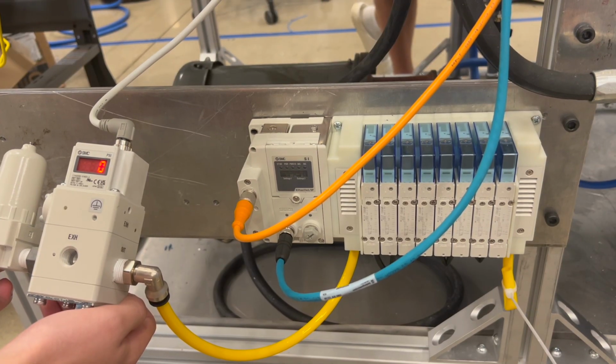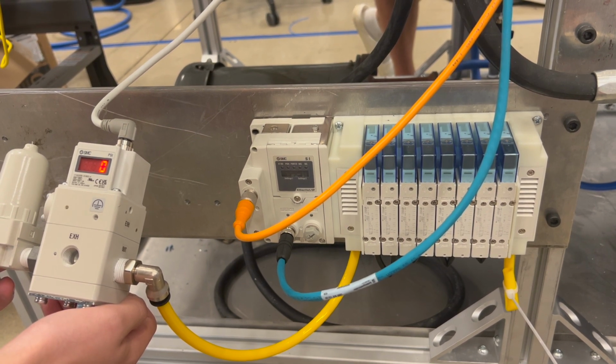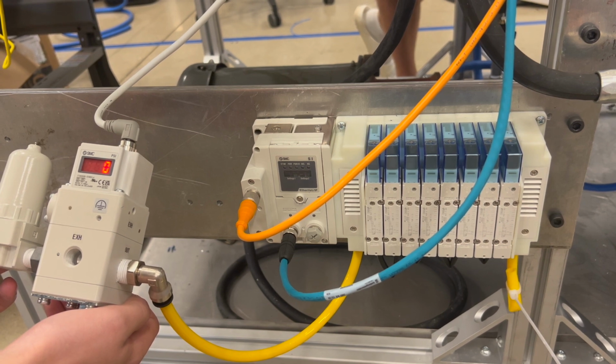A demonstration of the air running through the valves is shown here with lower pressures due to Grand Valley not having a 300 psi shop air connection.